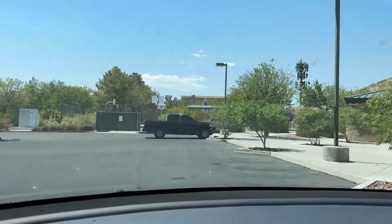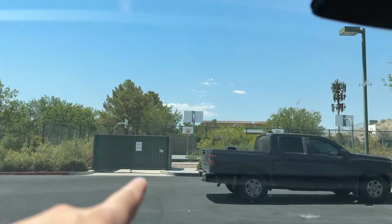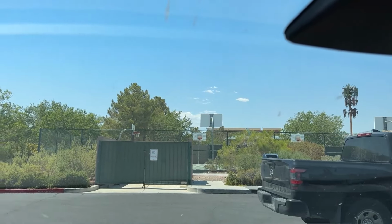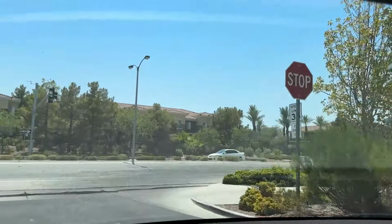On top of that, we also have, as part of the amenities, these basketball courts, and then there's a water splash park, and it's literally like so much fun. I'm gonna drive by it right now so I can show you.